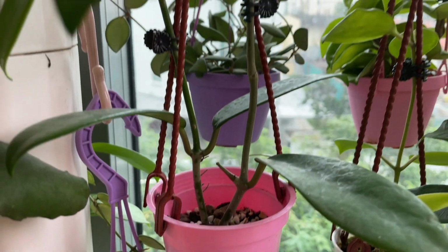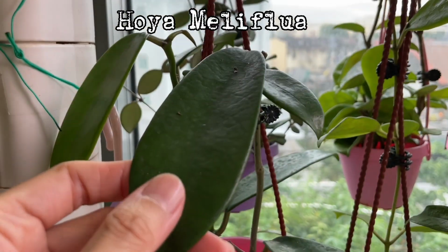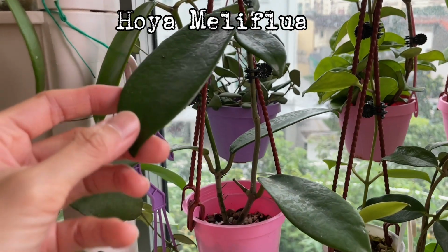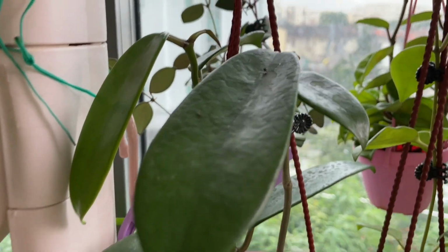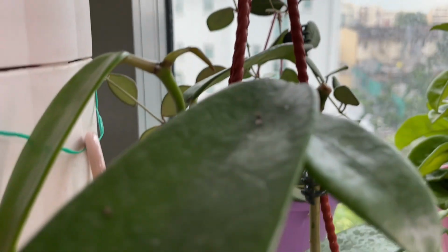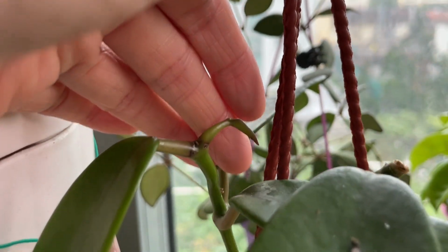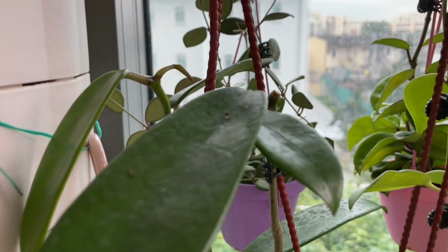And up here is one of my new additions to my collection as well. This is the Hoya Memoria. It is having a new growth, so you can see a new leaf over there. It's doing well. Just happy with that.